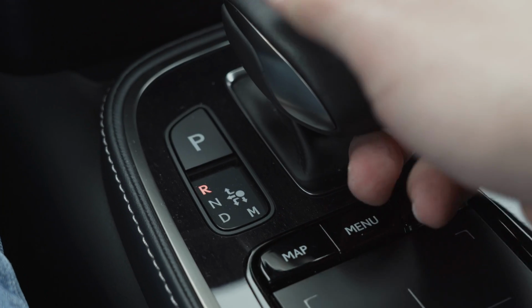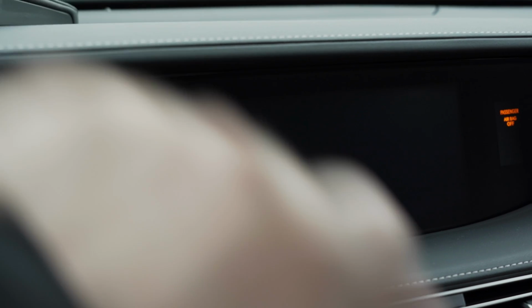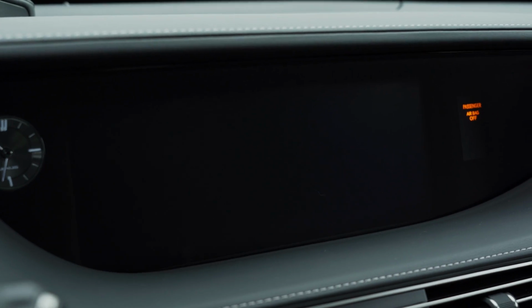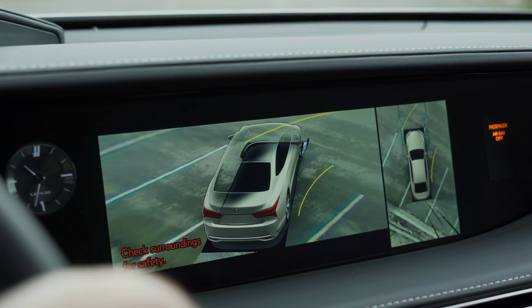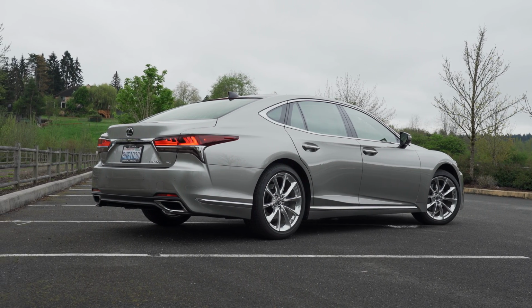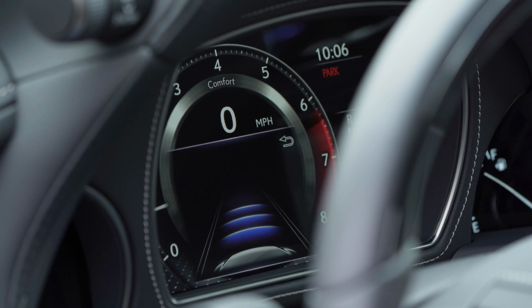Switch the car into reverse, and you don't just get a surround view camera, you get a 3D representation of the car. It's a cool party trick. Of course, a top-down view is also there to help you park this very, very long vehicle. Other advanced safety features include rear cross-traffic alerts, blind spot warnings, pre-collision with pedestrian detection, steering assist, and adaptive cruise control.